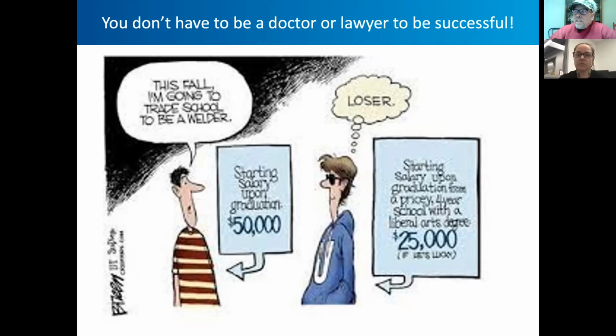So if you go into the building trades, you can make $75 an hour in some jobs. So we want to be very practical. We want to be very career oriented in our approach to teaching.